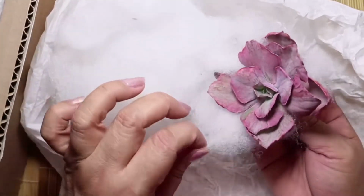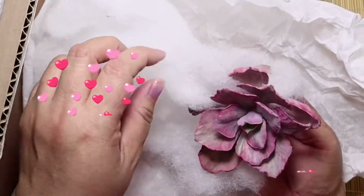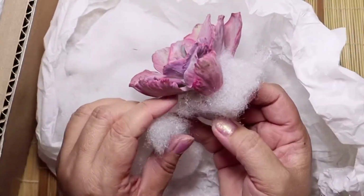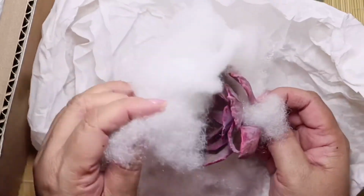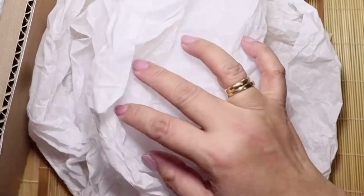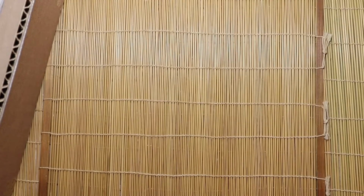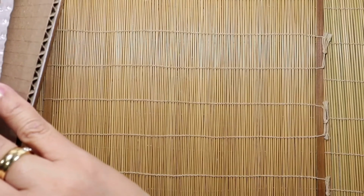Wow, so pretty. I love the colors. It's so pretty pink, and like there's some purple in it. So I'll keep it aside and let's see the other one.